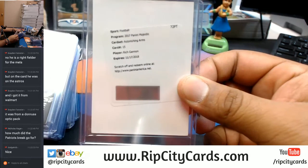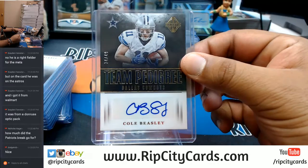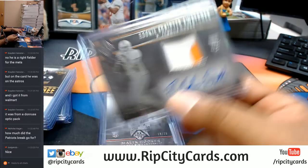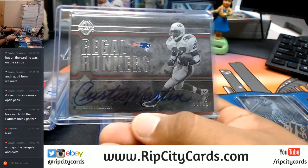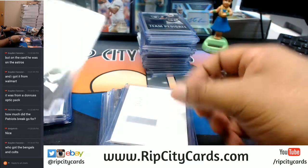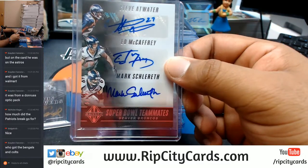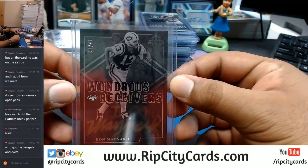A Rich Gannon redemption. Alvin Kamara. Cole Beasley. Malik Hooker. This is going to have to get random. So is this, and so is this. So I'll save these for later. Joshua Dobbs. Lewis Lips. Mike Vrabel. Curtis Martin. Chad Kelly. Russell Maryland. Mark Brunell. James White. Cooper Kupp. Steve Atwater, Ed McCaffrey, and Mark Schlereth for the Broncos, triple auto. And Don Maynard for the Jets.